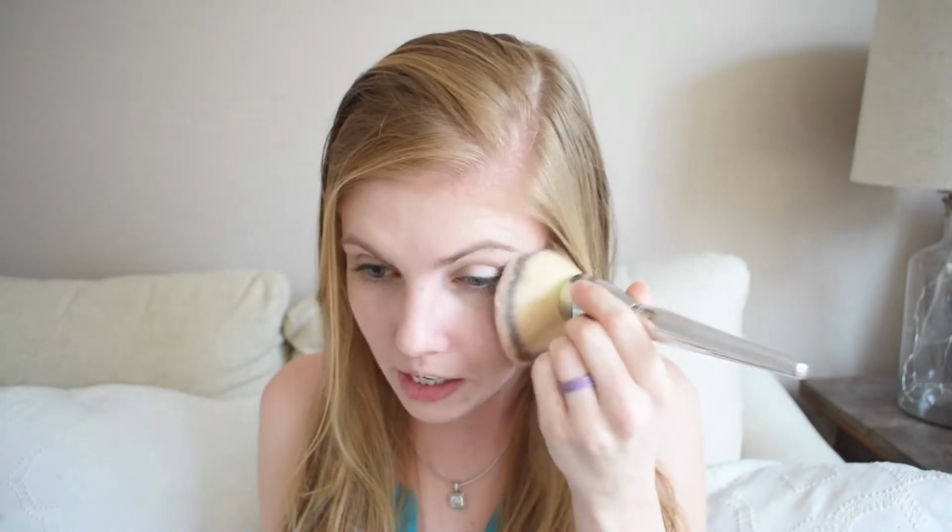The next step that I will do is I'm going to grab my Laura Mercier translucent setting powder. This is a favorite of mine. I didn't realize how good this stuff was until I was out of it and I wasn't able to get any anytime soon. And I was like, oh my gosh, where is my Laura Mercier translucent setting powder? It's like the best things. You don't realize that you love them until you can't get them anymore. But thankfully I got another one.